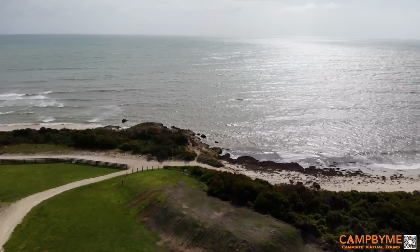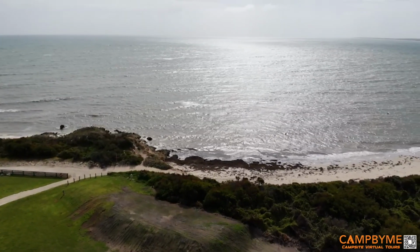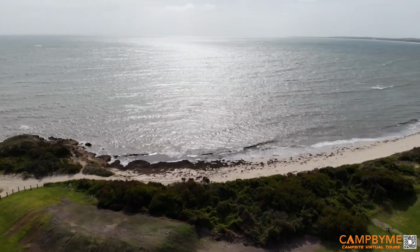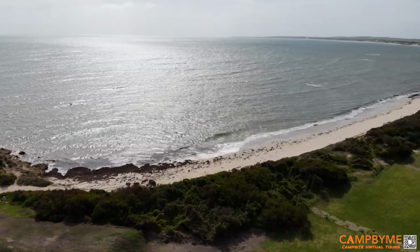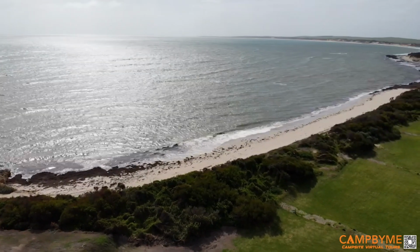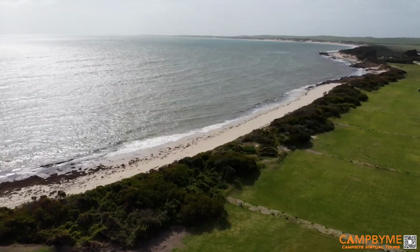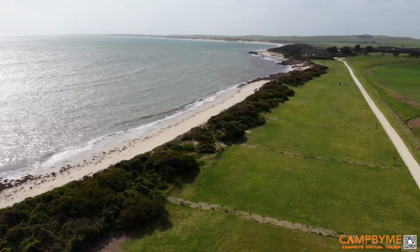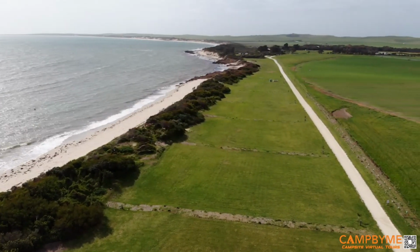Now this caravan park and campground is massive. It is absolutely huge, plenty of space. But more importantly, look at that coastline. Have a look at that. So gorgeous. And look at all that greenery. Grass. You're camping on grass. I'm not wrong when I'm saying this place is massive. It is huge.